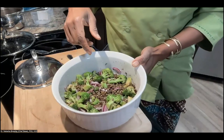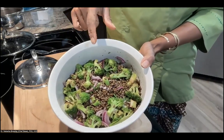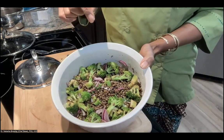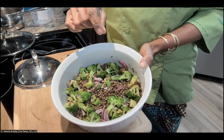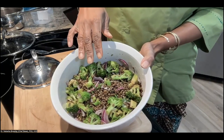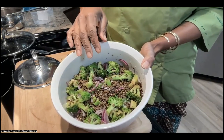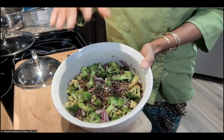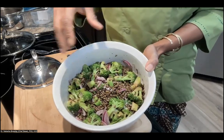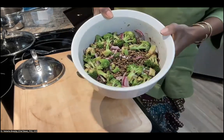The other thing to add is that I didn't add any oil when I cooked the lentils. There's no oil added to that. Okay. There was a little splash of olive oil added to the broccoli, but really you could use broth to steam the broccoli and get the same beautiful color that it has. And so if you wanted to really do oil free, it's very easy to achieve when you're making these kinds of dishes. All right. So this is our broccoli and lentil medley.